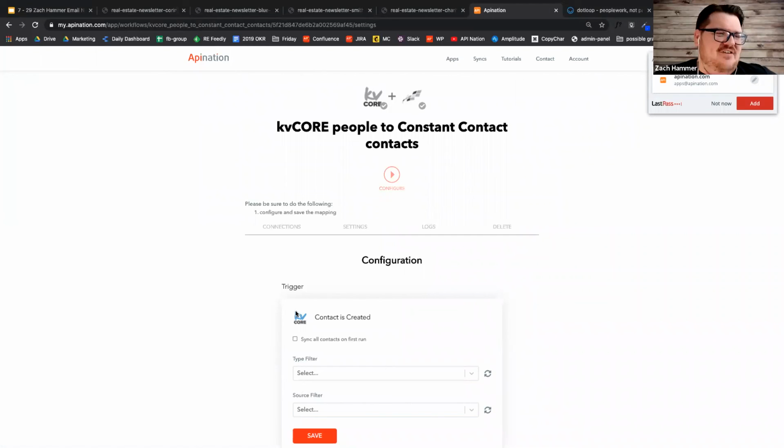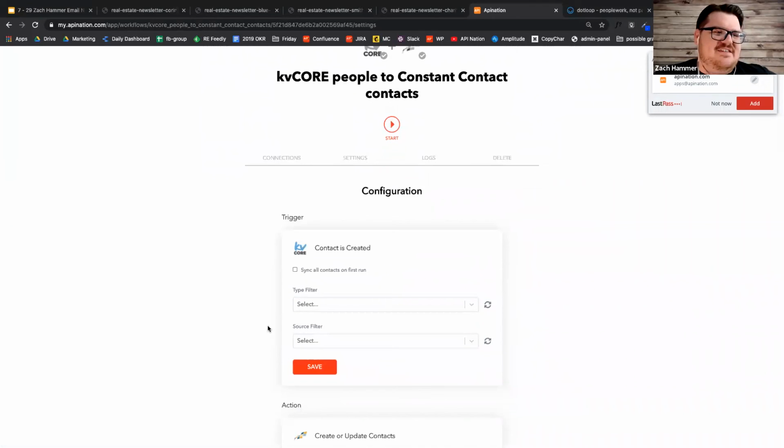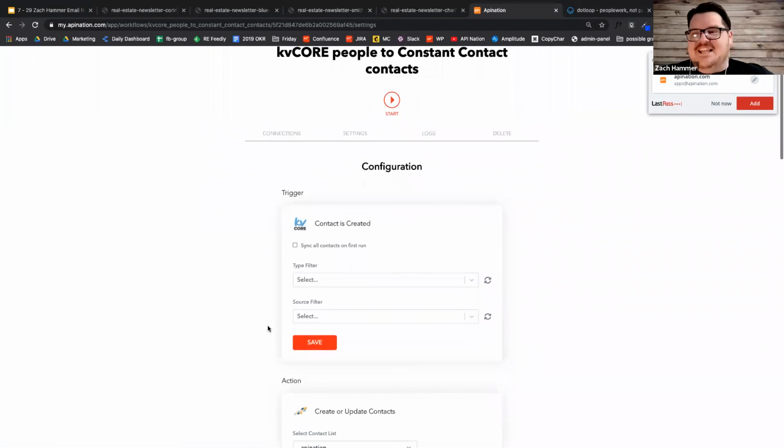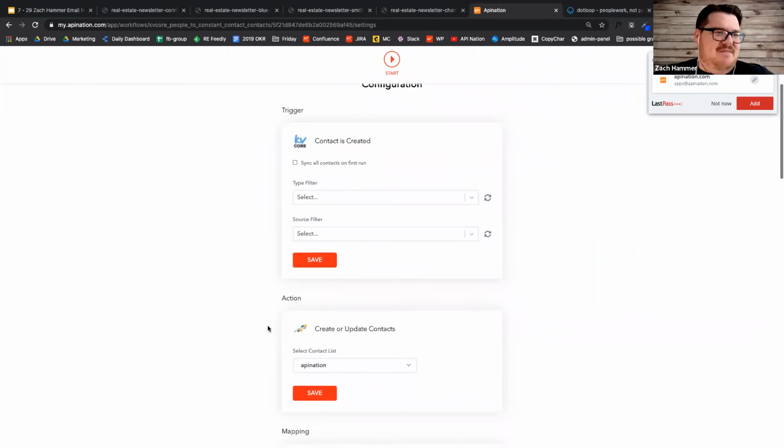Janet mentions a great point. Says, yeah, you have to not scratch your eyes out and then call tech support. That's a whole other kind of anxiety. Exactly. So that's exactly part of what API Nation seeks to solve in making this simple for sure.